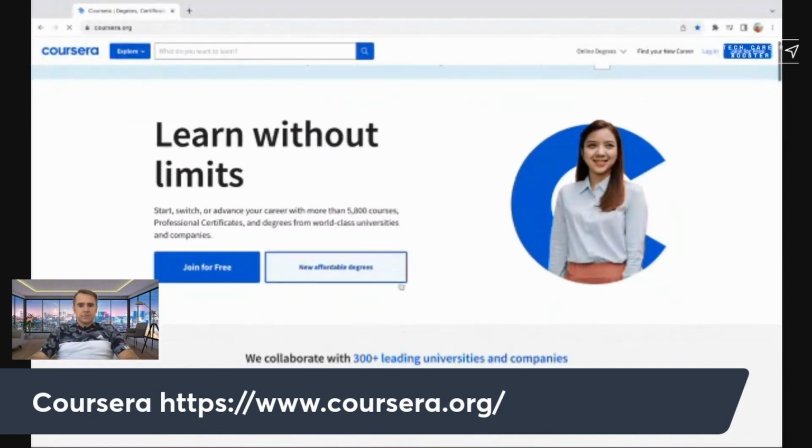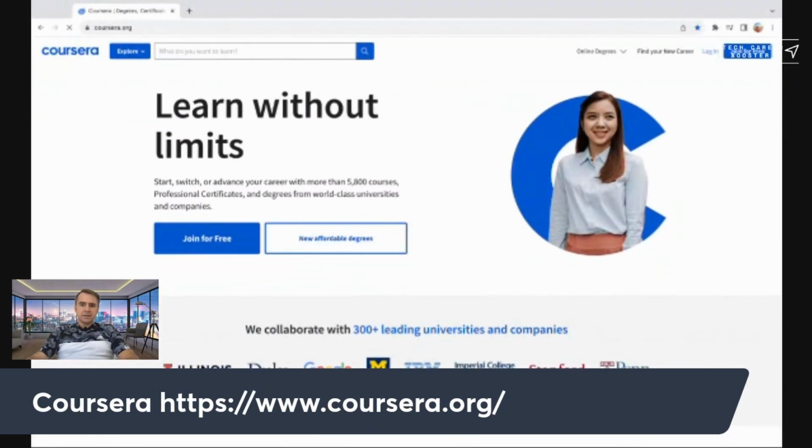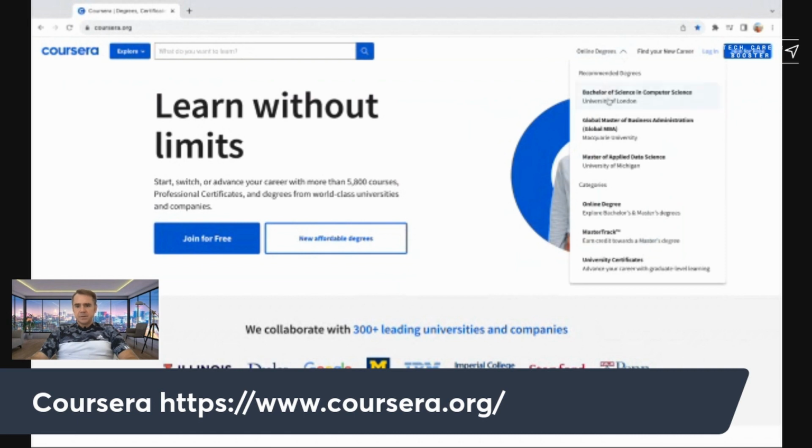Some of them are free, some of them you have to pay a little fee. You can even do a full computer science degree from the University of London, for example. You can do a master of business, or other masters or online degrees. It depends on what you want.